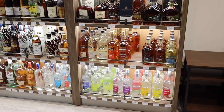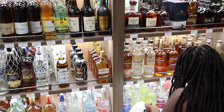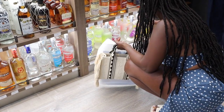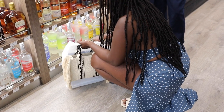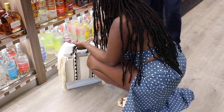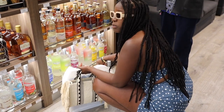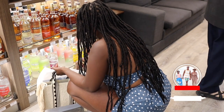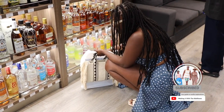Yeah, where are we? Oh, they have guava though. I don't have guava berries. I'm gonna get guava, and passion fruit. Okay, so we're gonna get a guava. I think that one might be new.